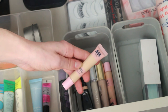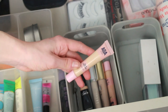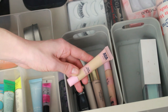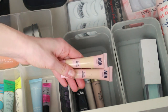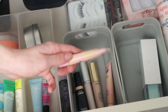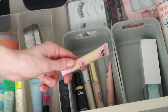This'll do. This is AOA concealer in Fair Ivory. I am currently very close to finishing one of these, which I'm so excited about. It's in my project pan drawer. But yeah, we're going to do another shade. I'm glad that it is getting warmer because I have two darker shades of this, and hopefully they are my excuse to use them. So yeah, pastel pink and a little cat. That's as close to spring theme as I think we're going to get for concealer.